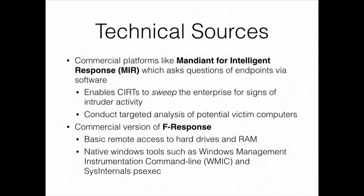I found that these products, when I tried to use them in my IR class the last time I taught it, really didn't seem to work well enough to be worth the bother. It's much better to just write a script. You send out a query, you get a response. If you're on Windows, you use WMIC or PowerShell. You can ask the endpoint, tell me about this registry key, tell me about this file, tell me about this network traffic, and that's productive.